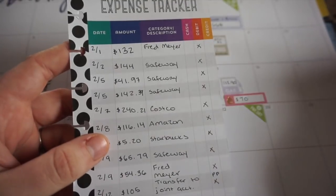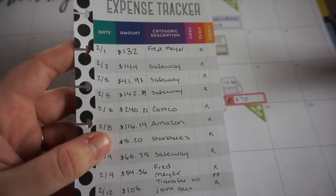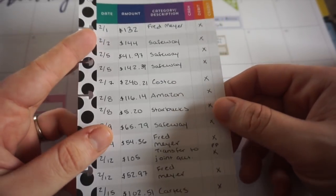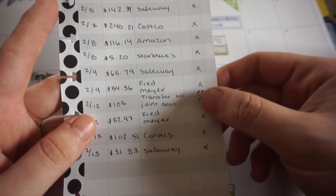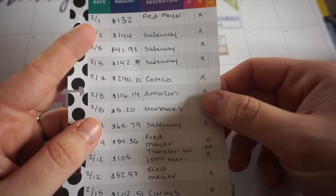And I think that would work really well if I wasn't trying to better my budget. Like if I already had a good budget set up, I could just use this. It's a great tool. So here's everything that I have spent so far this month. And yes, there are a large amount of charges at the grocery store. So that is definitely something that I am going to be working on.